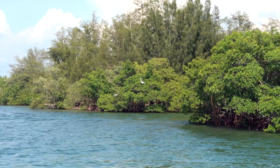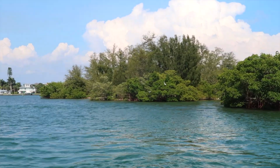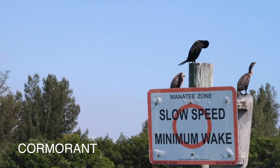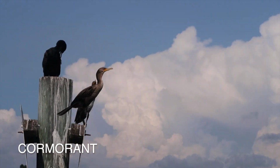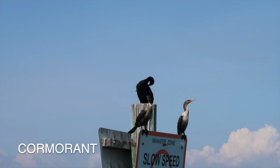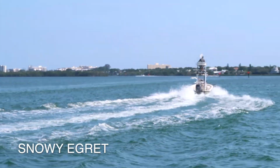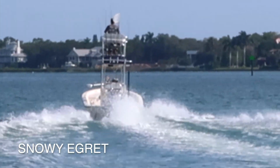On our way back, we passed by another island full of seabirds. We are going to pass by a great blue heron that is in the tree. Now the cormorant in the center is much darker in color. It's completely black. That is an adult, and the juveniles are the lighter ones. And we can see a snowy egret that's following the boat there. They are probably trying to steal their bait.